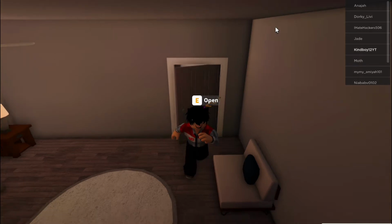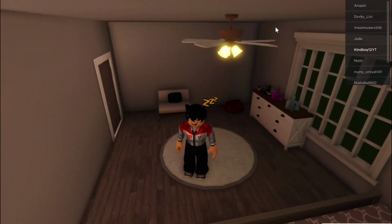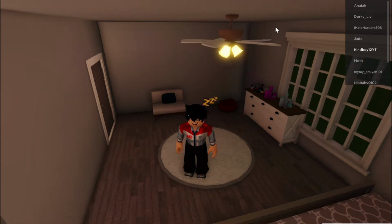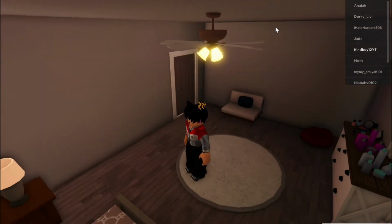Okay, and here's the guest room. When I was building it, I felt like it didn't have enough decorations. But I guess it looks nice since we got a little bed that looks very nice, that I created myself in the last video, which was, I think, Friday.